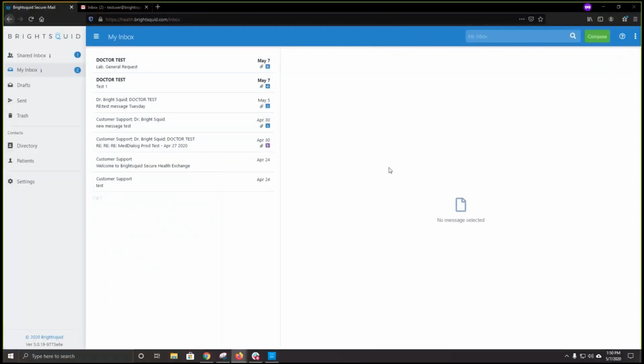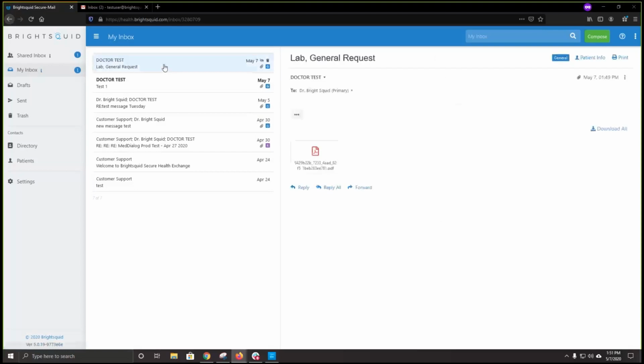So this is the BrightSquid interface from the same doctor's point of view. So from within BrightSquid Secure Mail, our users have the ability to communicate with others, whether those are other clinicians, or in this case, we're going to focus mainly on communicating with a patient. So a moment ago, when Teo was demonstrating from his screen, he sent this message over, called the lab general request. And if I open this message up, this is the PDF document that he pulled out of MedAccess and then attached to the outgoing communication.